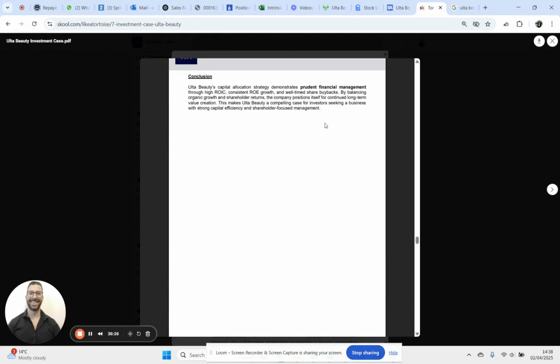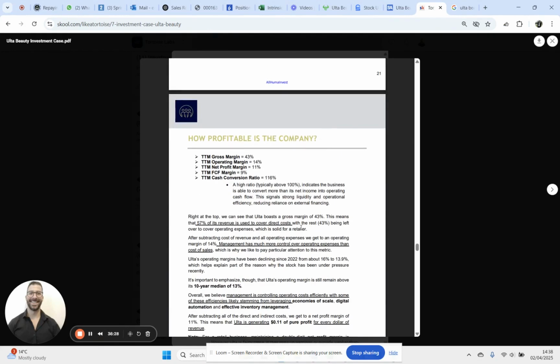So very good. How profitable is the company, right? So we have our margins right here. Remember that this is a retailer, so a 43% gross margin is something that I definitely like to see.